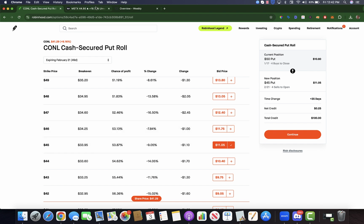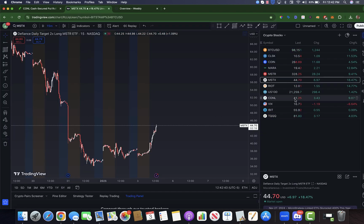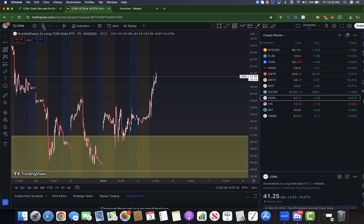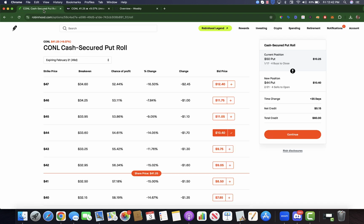And that's because since things are going up today and these are all losing value, I could even go all the way to 44. Now, if Con-L was to fall back down, then I would only be able to roll roughly to 47, 48. So that's the thing. Rolling on a day like today actually does make more sense. Now, I'm still going to wait because we have a lot of time from now until January 17th. And ultimately, the cheaper our current position gets, the better it is for us.